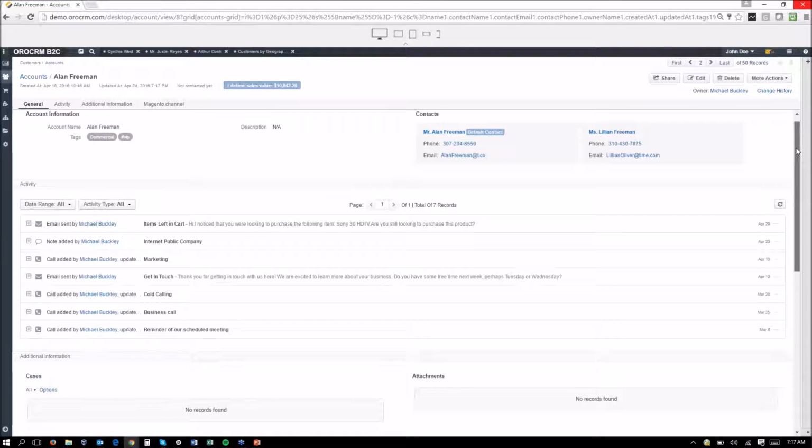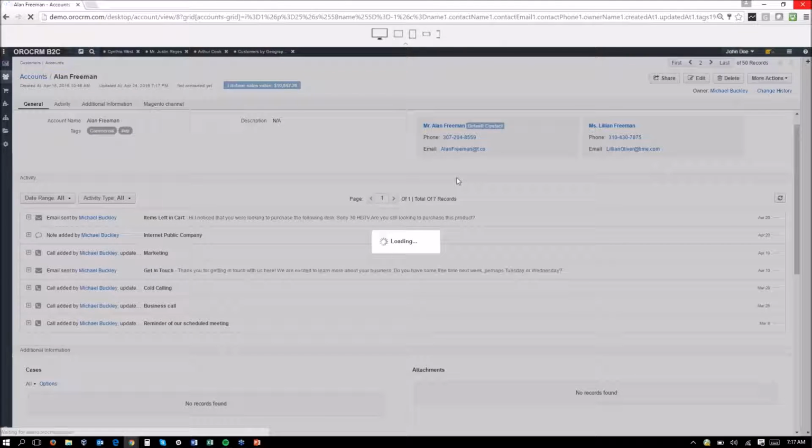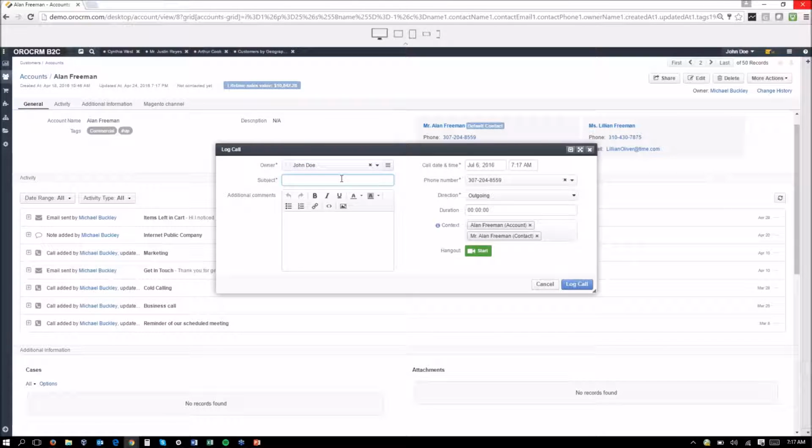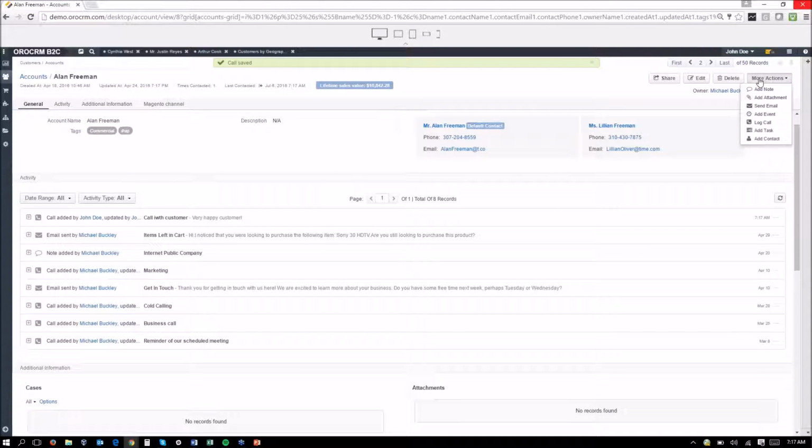You see here that we also have an activity stream, and activity can really be anything you define as an activity within your organization. You have the ability to add items that are important to you. I can add a note, or I can log a call. If I talk to the customer from the customer service perspective, I can say call with customer, very happy customer, and that it was an outgoing call, 5 minutes long, and it was added to our call.